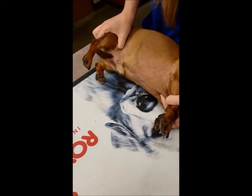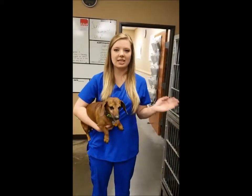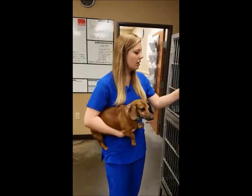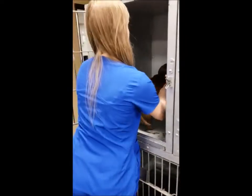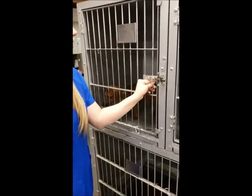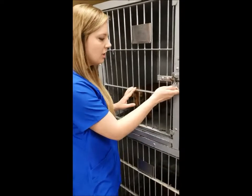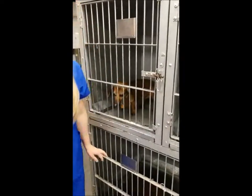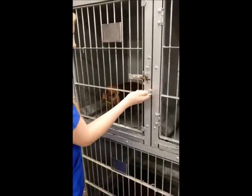and draw from it. Okay, I'm going to demonstrate how to place a patient in and out of a cage. So, place them in here. You want to make sure that it latches all the way. And since we are an AHA accredited hospital, you want to make sure that you lock the kennel. And to get them out, unlock this.